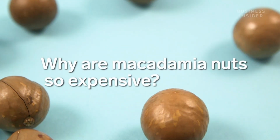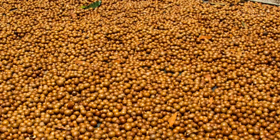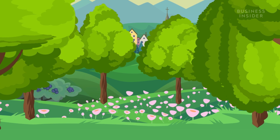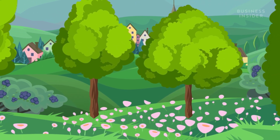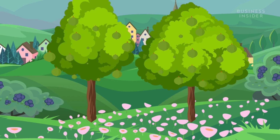But why are macadamia nuts so expensive? The main reason is the slow harvesting process. While there are 10 species of macadamia trees, only 2 produce the pricey nuts, and it takes 7 to 10 years for the trees to even begin growing the nuts.